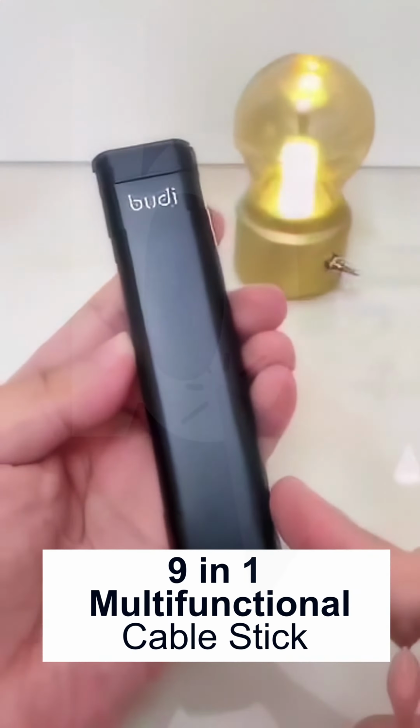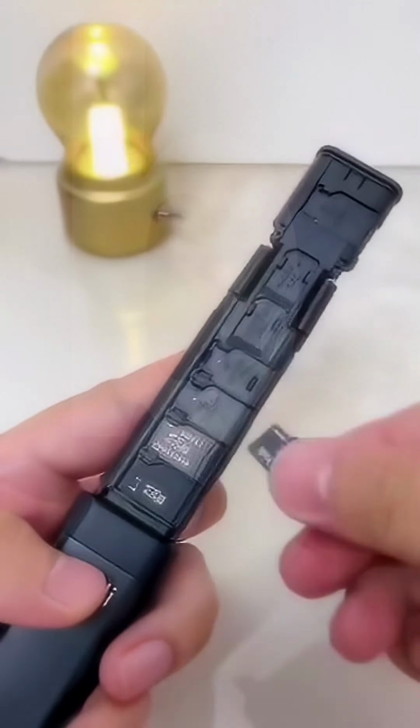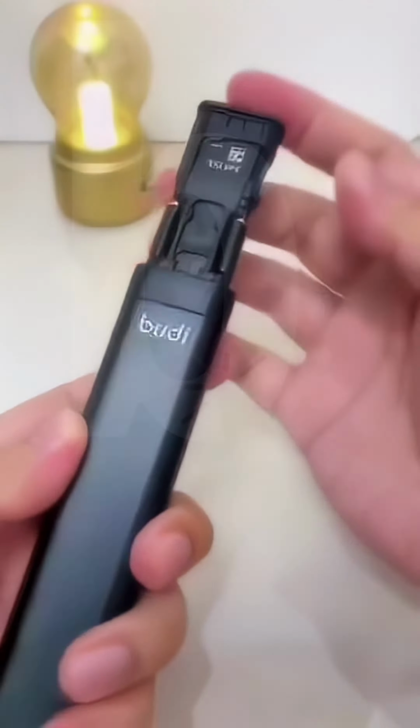Upgrade your tech game with the Booty 9-in-1 cable stick. Fast 5G BPS card reader, multiple cables in one, and a handy phone cradle, all compacted into one sleek tool. Essential for the tech savvy.